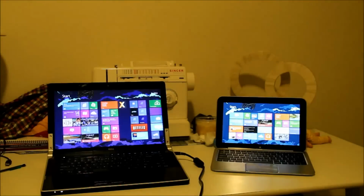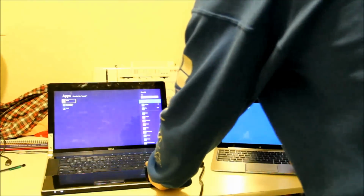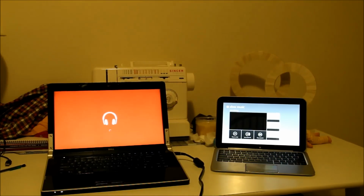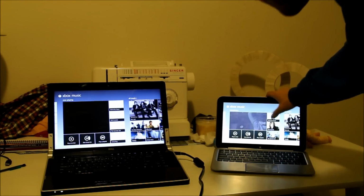Alright, let's try launching a couple Windows Store apps to see if we can get the i5 to win a few races here. Let's try Music. Neither one should be running, so let's see which is faster. And the Atom won again. This Atom chip is kind of surprising me.